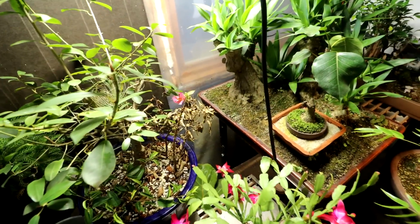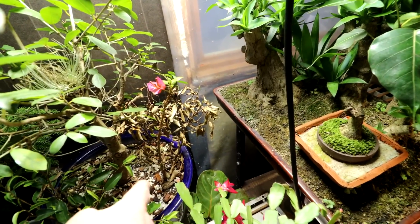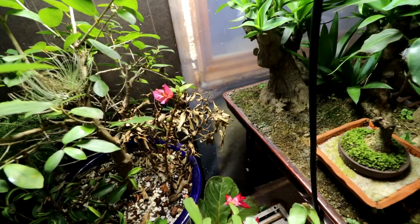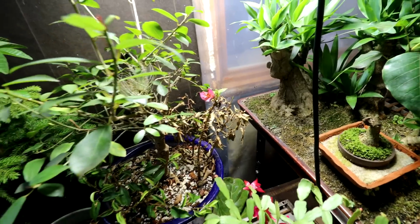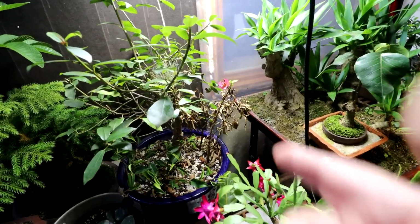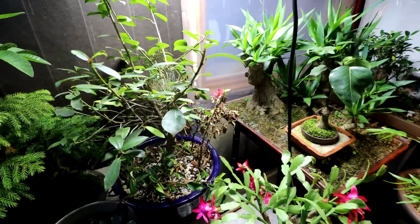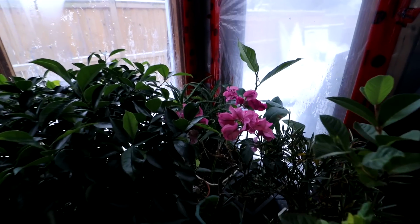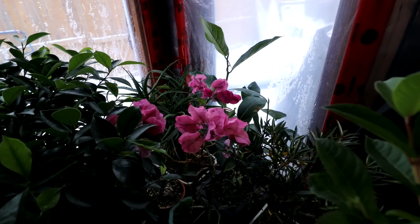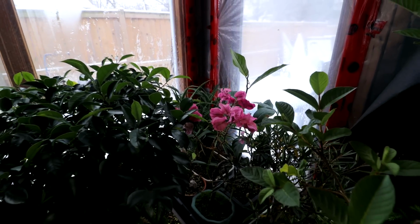Over here, I saved a cutting of a pink pixie bougainvillea for Aaron. It was just a tall one, and it's starting to grow leaves in now, and it has a flower up top. Aaron moved out west, but he'll be back, I'm sure, someday, and I'll save this bougainvillea for him, and when we meet again, he can pick it up. My other pink bougainvillea over here is still in flower. They're starting to fade away now, but it looked pretty good about a week ago.